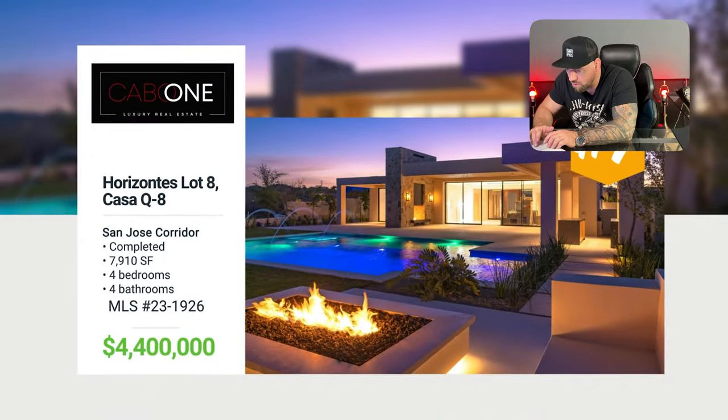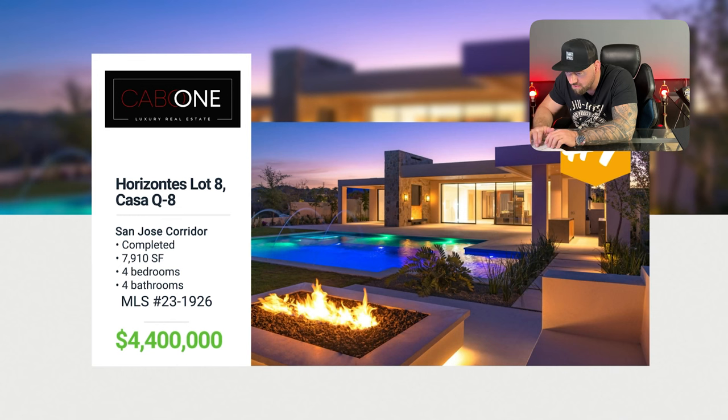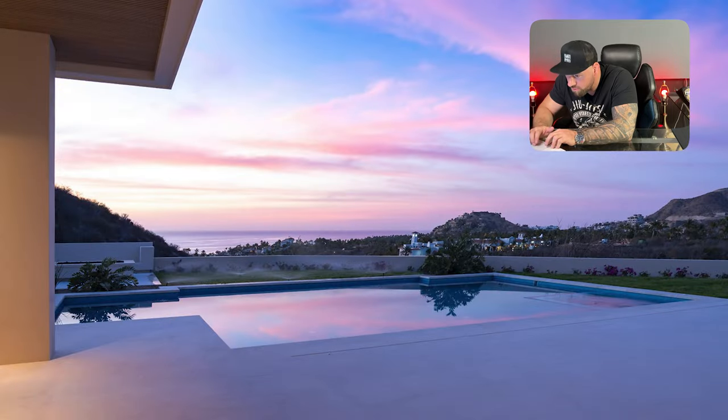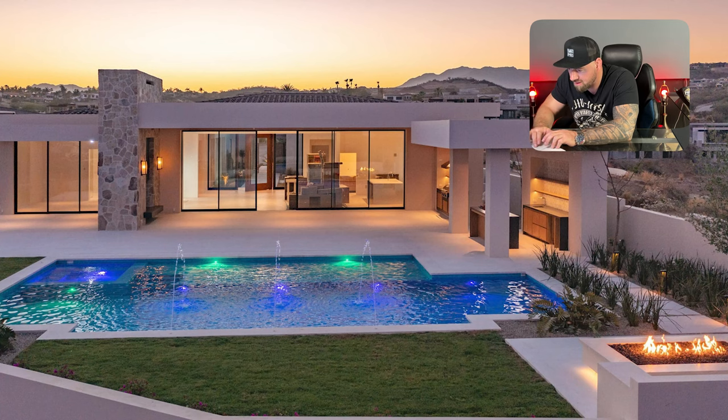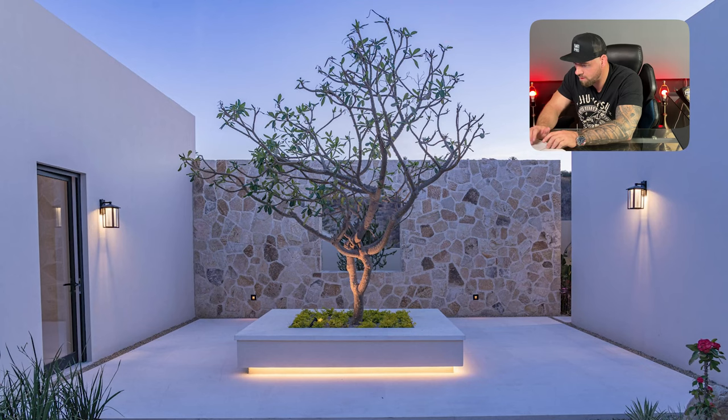Horizontes, Lot 8, Casa Q8, and this is a four bed, basically 8,000 square feet, located in the private golf beach community of Corinthia. You guys know I love Corinthia. This is a good price, honestly, for Corinthia. This is a very good price. Horizontes, a little more basic than some of the other ones I've seen.